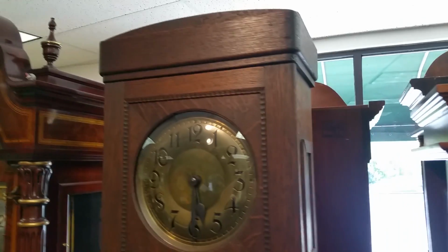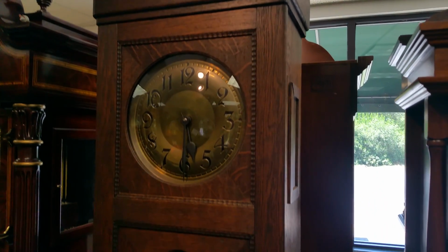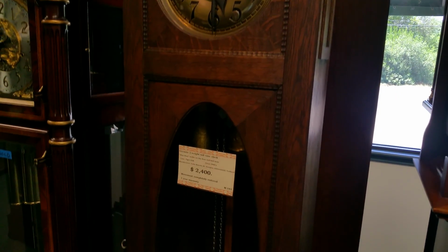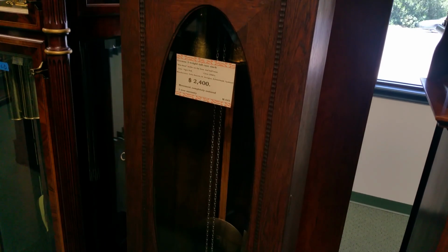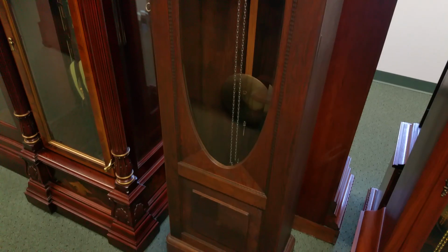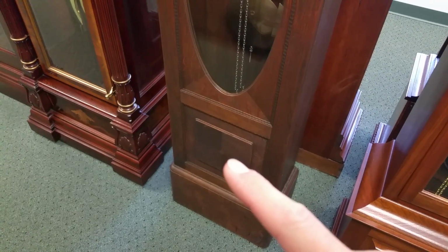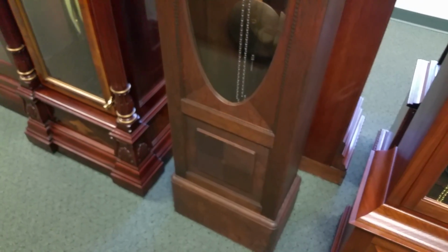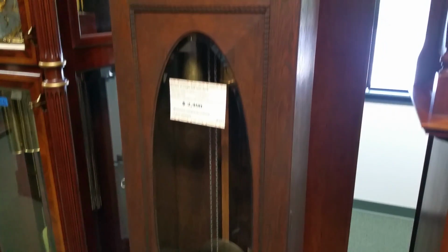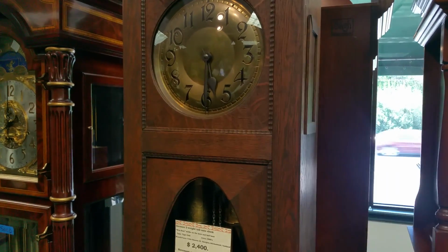This is a nice flat top version of a German 2-weight. Again, all the way gone through. This one is solid oak, and it does have some tiger oak in it also here and there, which stands out nicely, like down in this checkerboard thing right here. There's some tiger oak in there. Beveled glass in the front. There's also some tiger oak up in here.